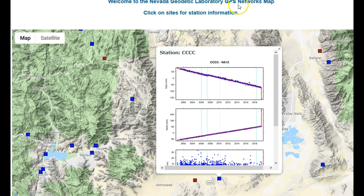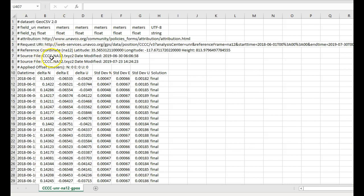Let's use this station near Ridgecrest. Quadruple C, as I like to call it, right there. Here we have station Quadruple C. Now, this one is pretty far away. It's even south of Ridgecrest, so we might not get a very good look at what's going on.